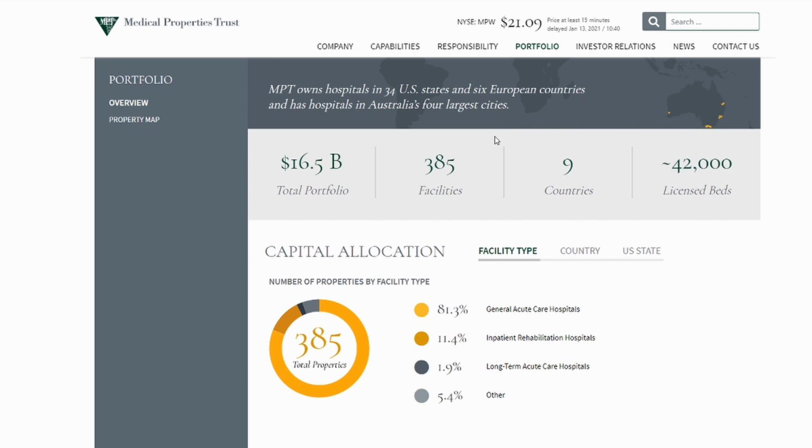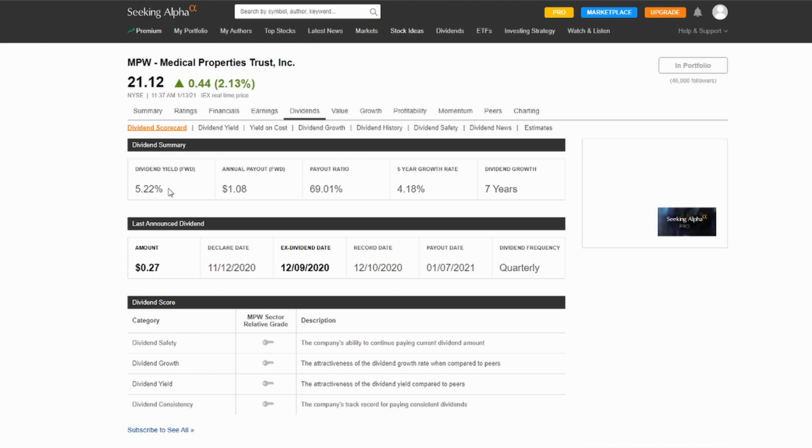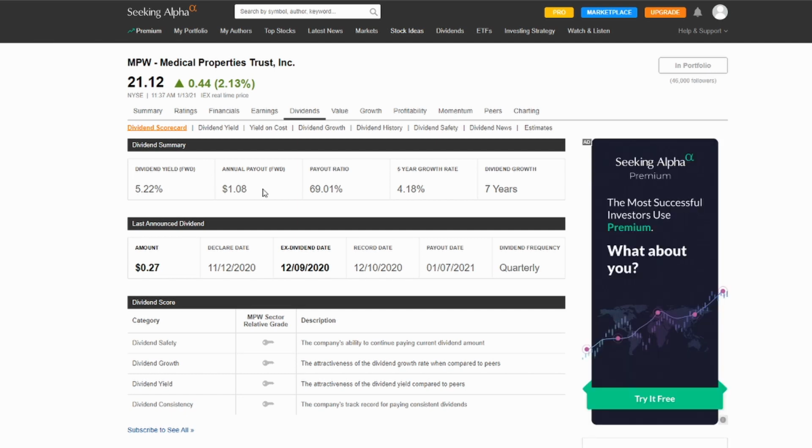So let's go over to Seeking Alpha and take a look at some of their financials. Starting out looking at the dividend scorecard, we can see that they pay a 5.22% dividend yield. This is what's nice about REITs. They typically have a very high dividend yield. They annually pay out a little over $1, so that's where we get this 5% yield, and their payout ratio is about 70%.